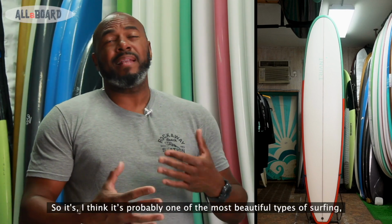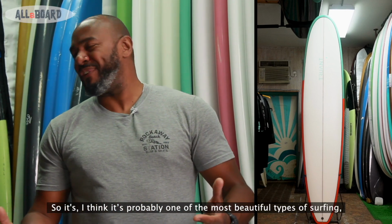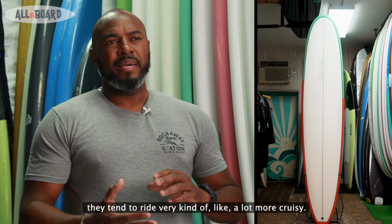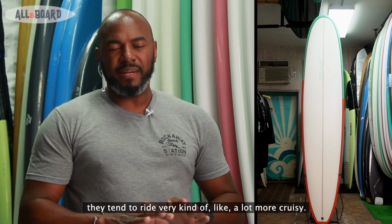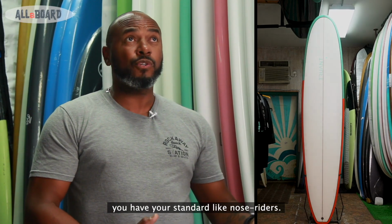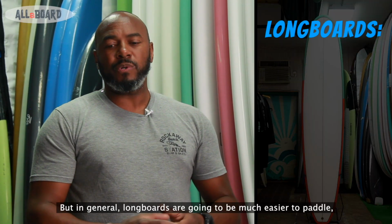I think it's probably one of the most beautiful types of surfing because the boards are long, they're more stable, they tend to ride a lot more cruisy. There are different types of longboards. You have performance longboards, you have your standard nose riders, but in general, longboards are going to be much easier to paddle.